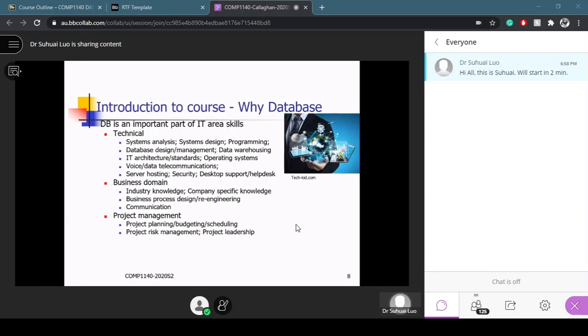So from this list of IT areas, we can see database design, or a little bit higher level, data warehousing or data mining, are major IT technologies. So that's one reason we need to study database management. Another major reason is that database is part of your degree pathway. It's a core course for all the computing programs.